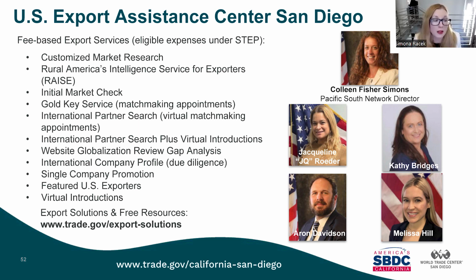They also have many resources, export solutions and free resources. If you go to trade.gov export solutions, you'll find answers to most of the questions you may have in trade and links to very many resources. A lot of them were mentioned earlier by Dr. Daspro. This is the team to the right in San Diego. If you are aware of them, you probably already know JQ and Colleen Fisher and Erin Davis and Kathy Bridges. We work closely with all of them to make sure you have access to all their services. Additionally, they have a great advocacy center supporting with foreign government procurement contracts as well. So make sure if you are interested in foreign government procurement to ask about the Advocacy Center services. Next slide.